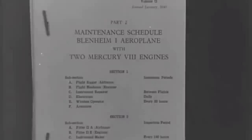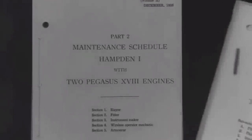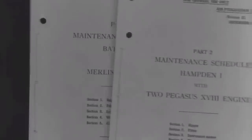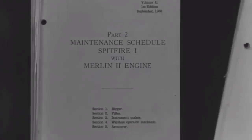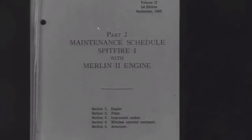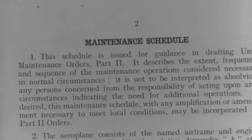So that the work may be done efficiently and quickly, a maintenance schedule has been prepared for each type of aeroplane. It describes the maintenance routine which is normally required. If anything needs attention that is not covered by the schedule, then it does not mean that the work may be neglected or postponed. This is so important that I shall read the actual Air Ministry instructions.